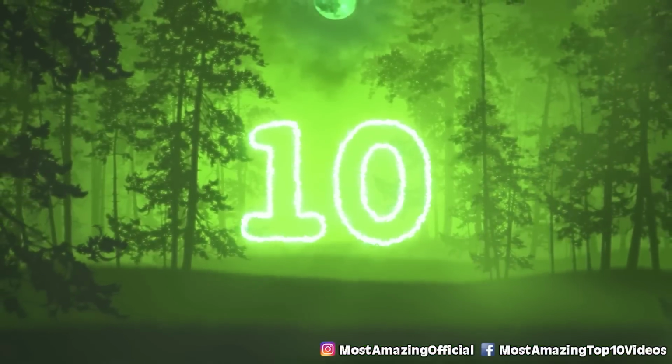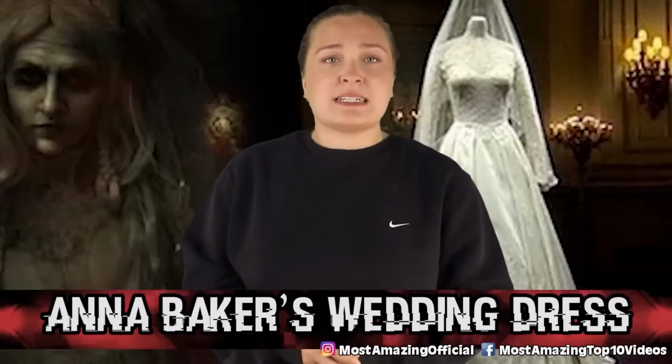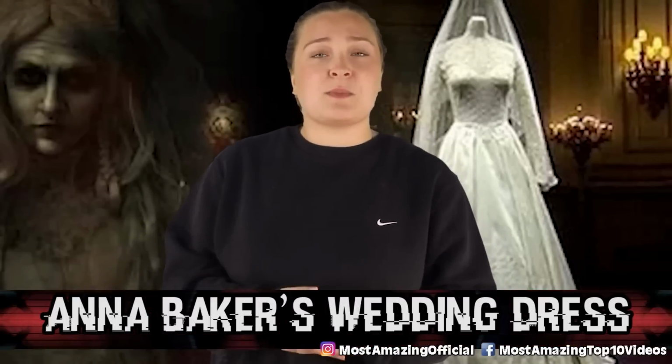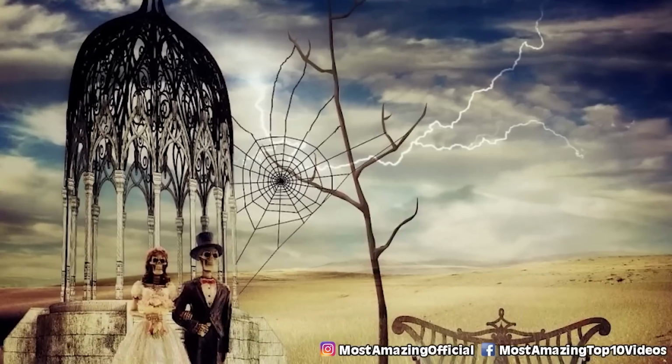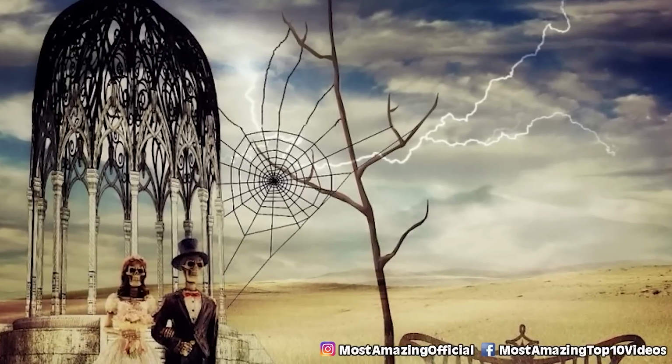Starting off in our number 10 spot, we have Anna Baker's wedding dress. In 1836, a man named Elias Baker purchased a mansion in Altoona, Pennsylvania and moved his small family in. Elias's oldest daughter was named Anna, and when she fell in love with a steel worker, things took a dark turn. Anna's father didn't want her dating this man, but she kept doing it in secret. The story goes that Anna and the man planned a secret wedding and were going to elope.